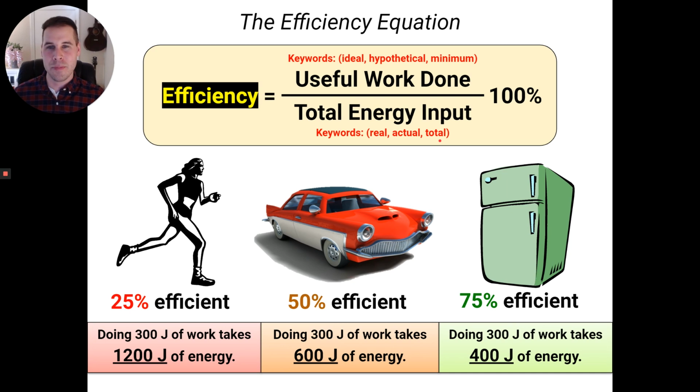Another trend you can think about is that the total energy that you put into doing something will always be larger than the useful amount of energy that you get to keep. So when you're given two different energies in a problem and you're not really sure which one goes where, remember that the bigger one should go on the bottom and the littler one should go on top.